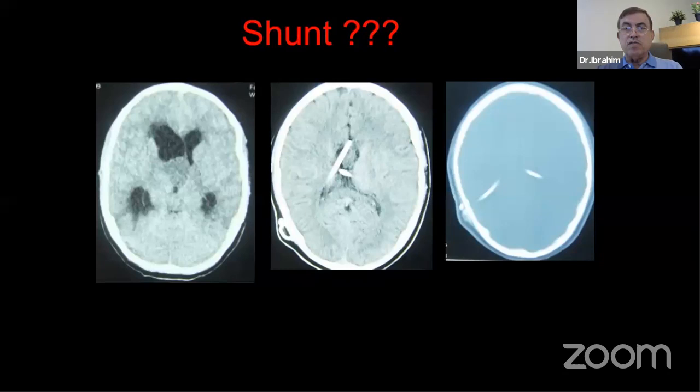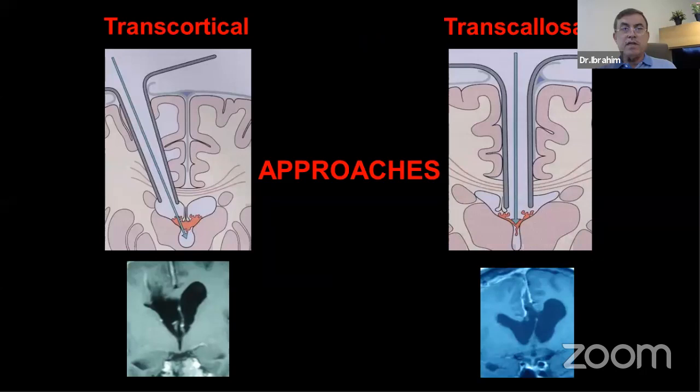So back to surgery, we have two routes. Either transcortical, through the cortex, and the place we go is in the sulcus between the superior and middle frontal gyrus or in the middle frontal gyrus. You go like this, in one of my cases. Here you go interhemispheric, transcallosal, you spread the corpus callosum and go into the ventricle. And again, here is one of my cases. So these are the two main approaches, but the concept is the same.